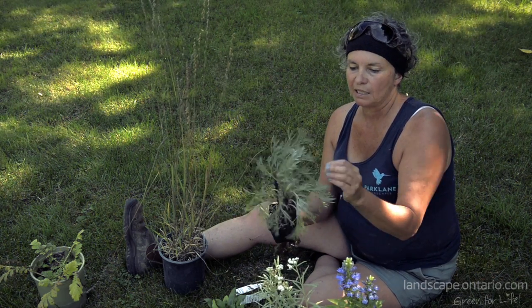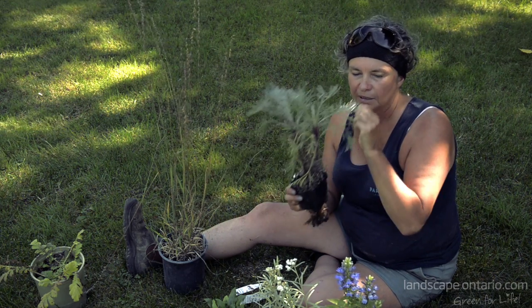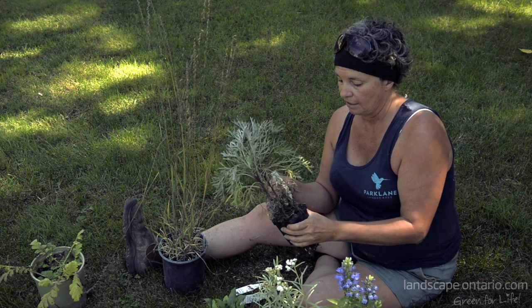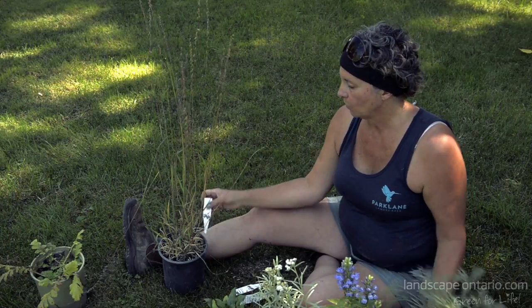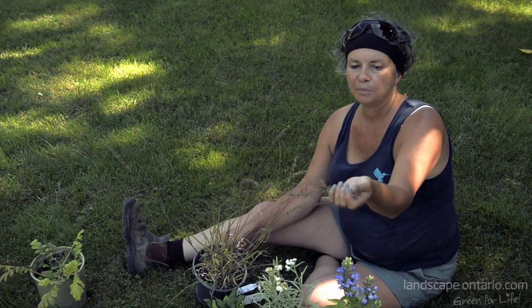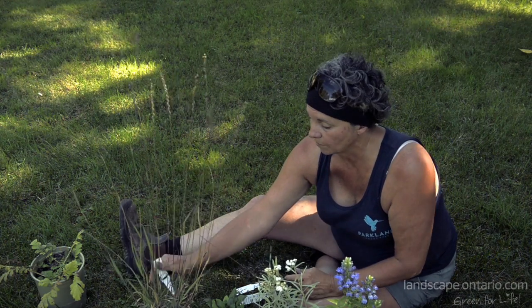Now this one is really kind of nice. It'll get to be maybe about 3 feet tall, and it always has this beautiful texture to it. It has a really interesting scent to it, and it's a tall wormwood, so it's an artemisia that's native to Canada. There's lots and lots of different types of grasses, and this one here is the side oats gramagrass. So you get a great texture with the different seed heads that are on it. But there's hundreds and hundreds of native grasses that you can use to ornamental effect.